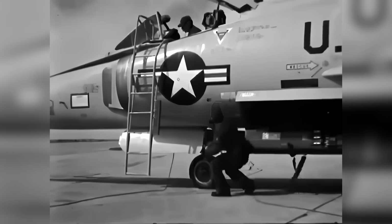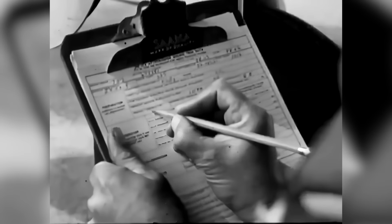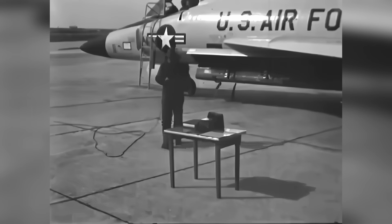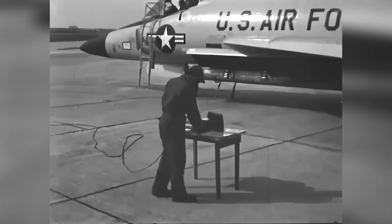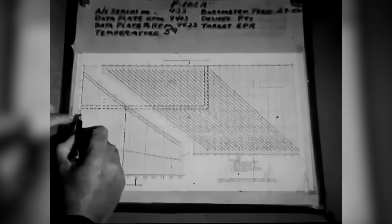Close attention to detail is required when trimming an engine. Changes in ambient barometric pressure and temperature will affect engine performance characteristics. True barometric pressure and correct temperature, both recorded within 15 minutes of the trim run, are used to determine target PT7. Target PT7 is obtained by tracing the temperature and pressure coordinates on the trim chart.